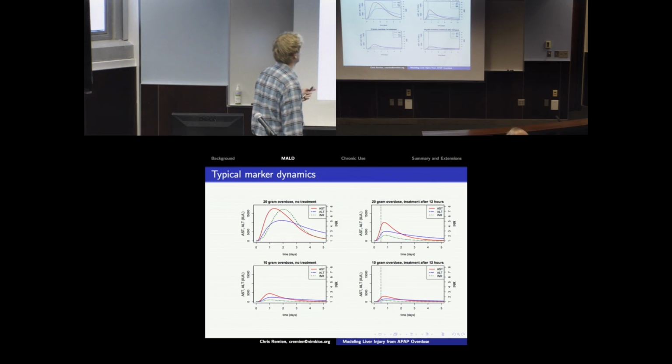So the point I want to make with this slide is just that the timing matters for the AST, ALT, and INR values, right? So the model only depends on the amount of the overdose and then how long it's been since the overdose. So the AST, ALT, and INR values depend on how long it's been since the overdose, right? So just because they're low doesn't mean the patient will have a good outcome. They may have had a large overdose and it's just been a long time. But it's really the relative values of these things that matter.